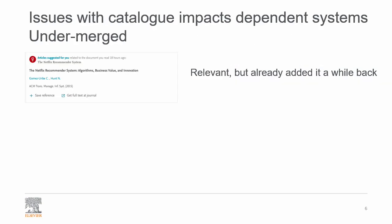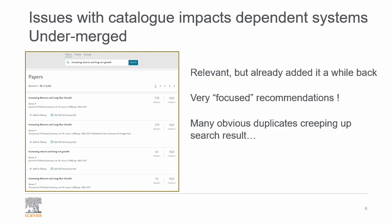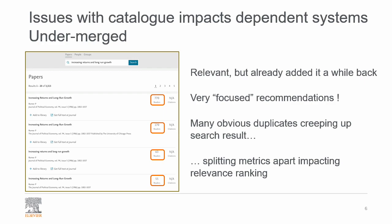The problem is, over the years, we have had issues reported by users. Typically, I already have this document in my library, or why do you serve me two documents exactly the same? Here, for example, just the author order is shifted, and the original deduplication algorithm didn't figure that out. Another thing is we have another interface which is done through search, and having those canonical records being split among multiple entities also splits, for example, the ranking and the popularity ranking of those documents. So being able to aggregate them correctly is paramount to be able to serve good recommendations and provide relevant search.